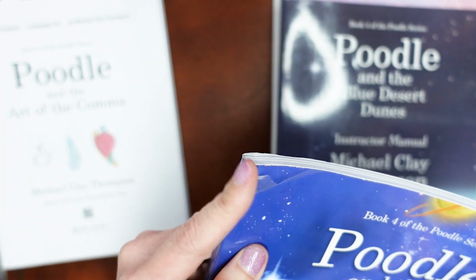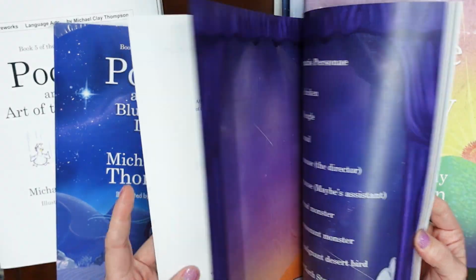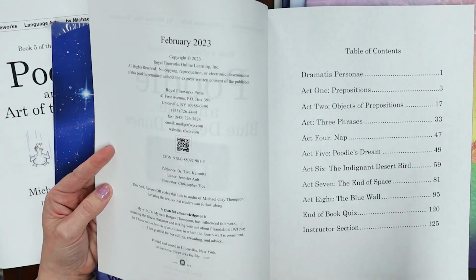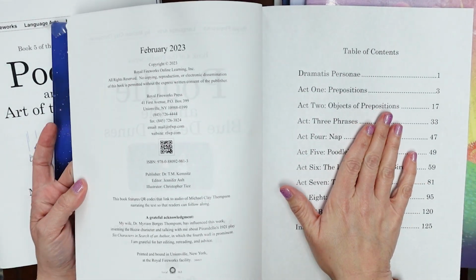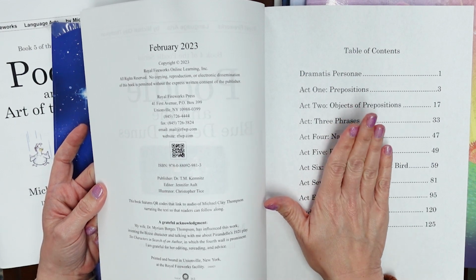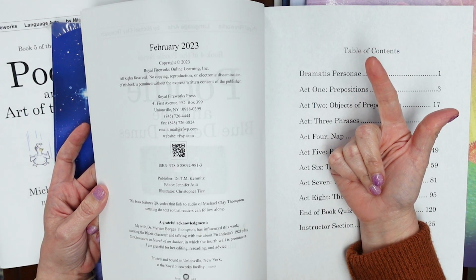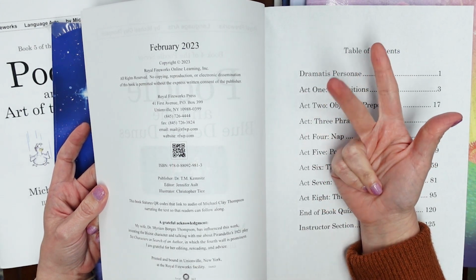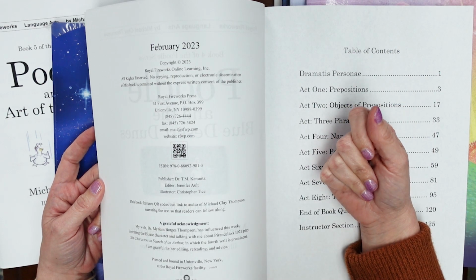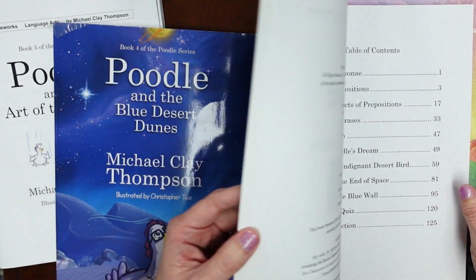Do you see this? What is that? Okay, Poodle and the Blue Desert Dunes. Now, this is one of the earlier books we hadn't done before, and this one goes over prepositions. Let me tell you, my daughter started out with this book being able to identify the preposition, which is a part of speech, identify the prepositional phrase, identify the object of the preposition, and tell you which word it's modifying, to tell you if the prepositional phrase is acting as an adjective or an adverb.